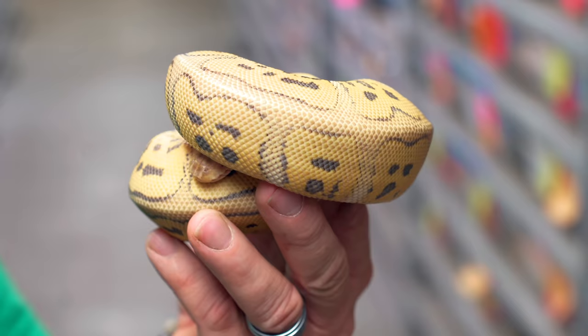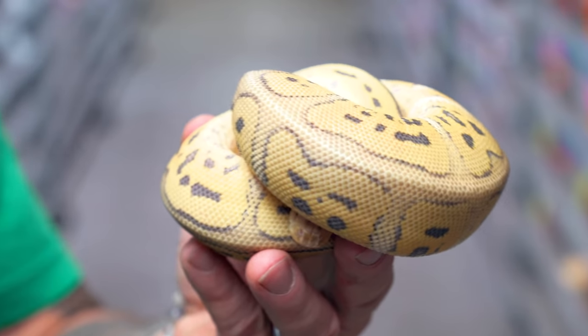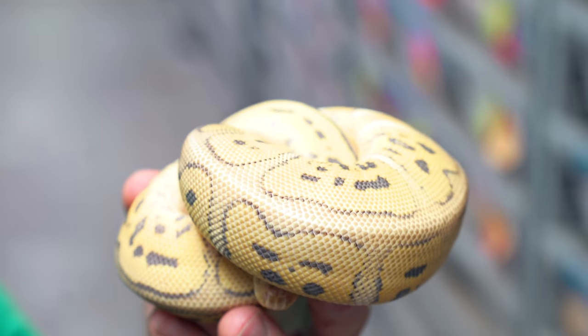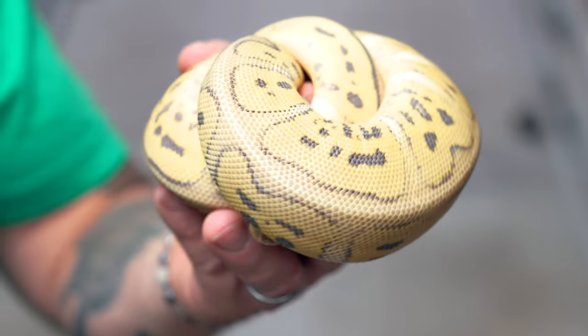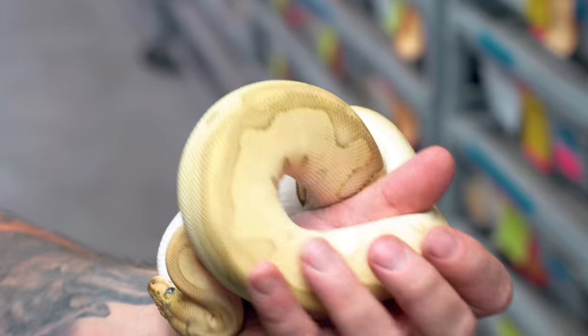Just an idea of what these babies looked like last year. Now they've got some size to them. This one actually is a super pastel, what they would call a killer clown, but it's also a leopard. So this is a super pastel leopard clown. The pastel, of course, the super is incomplete dominant, and the leopard is also incomplete dominant, and then the clown is recessive. So there's a lot of genes going on, and this is one of the holdbacks from that clutch. It's unbelievable.